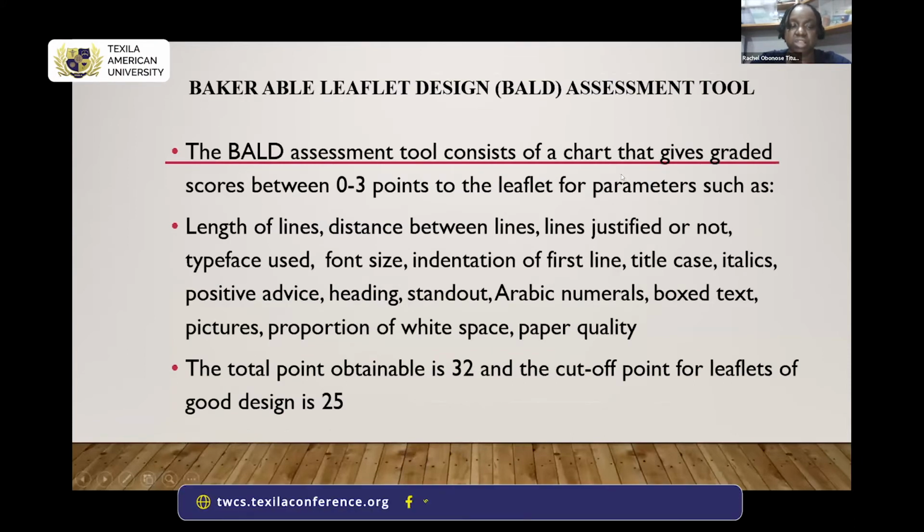For the BALD assessment tool, the tool consists of a checklist that has a lot of elements: the length of lines of statements, of sentences, the distance between the lines. You know, we're talking about the design of the leaflet. So the distance between lines, whether the lines are justified or not, the type of typeface used, the font size, are they small or not, and the particular font size, maybe less than 9, is what the BALD assessment tool recommends.